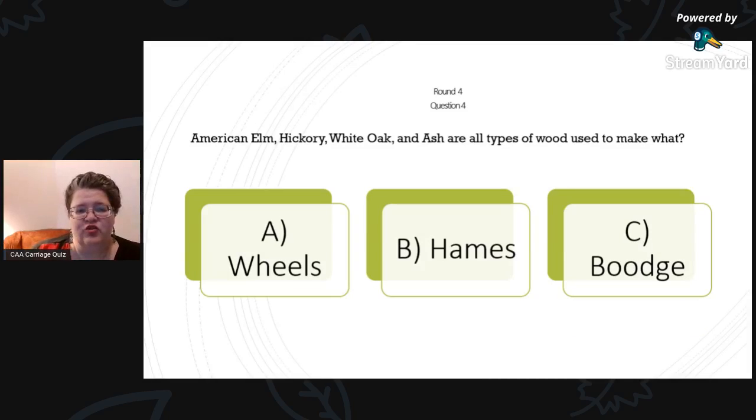Round 4, question 4. American elm, hickory, white oak, and ash are all types of wood used to make what? Is it A, wheels, B, hames, or C, bouge?